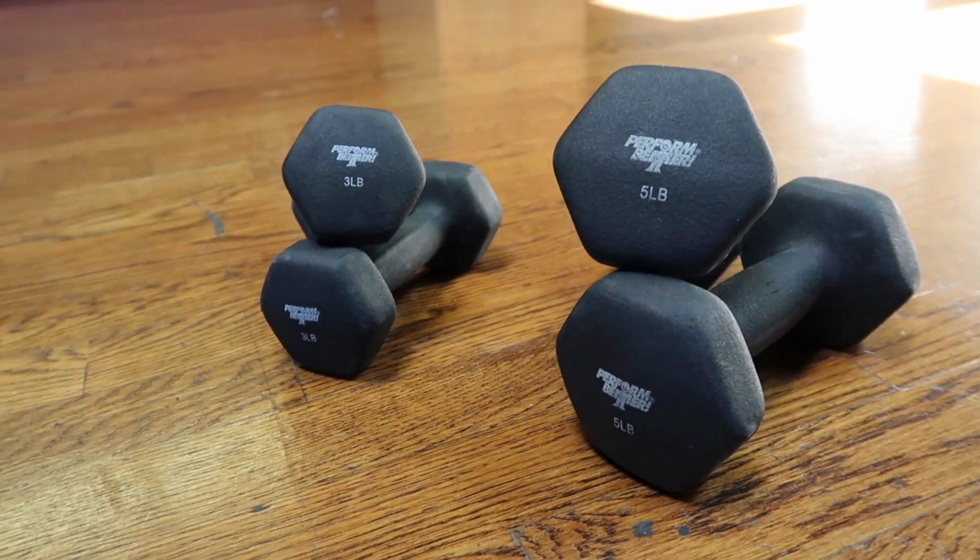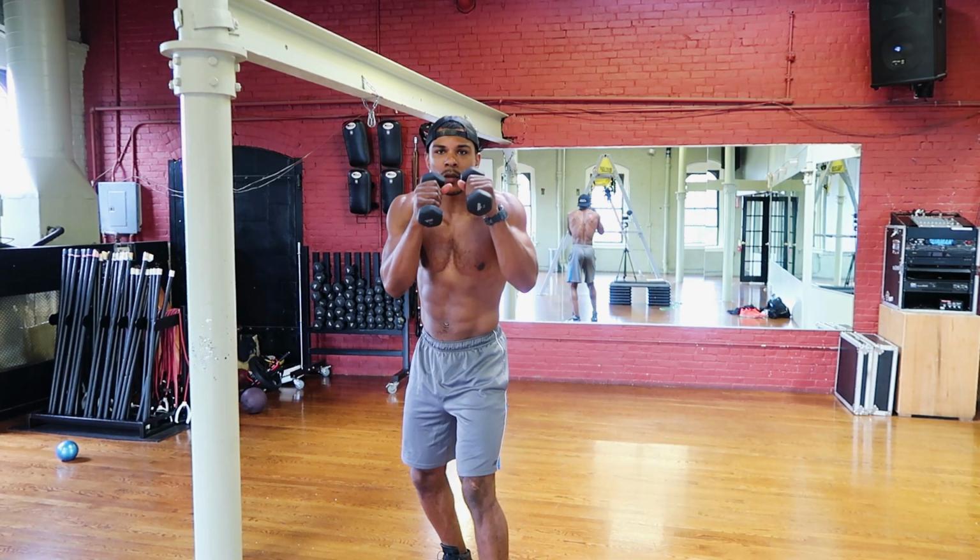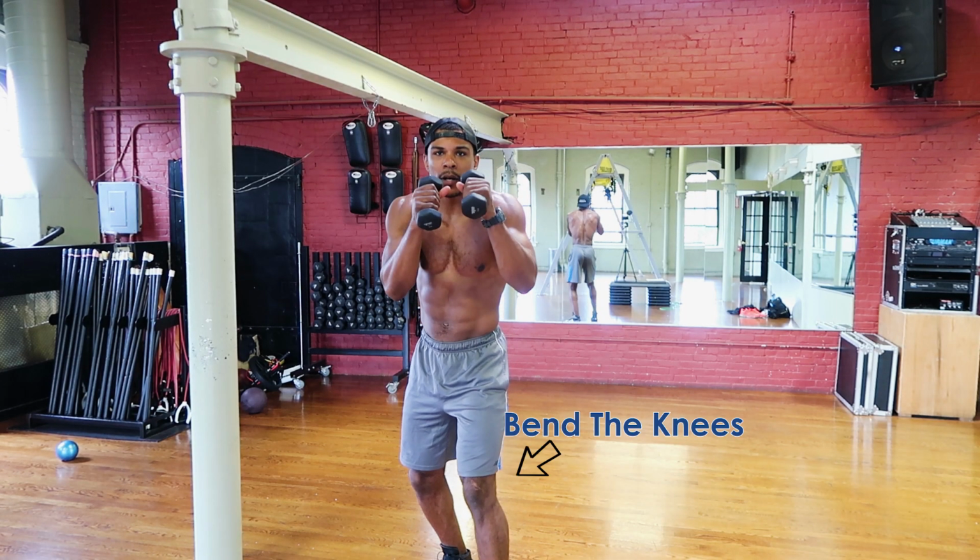All right, so the next type of exercise that we're gonna be doing is weighted throws. You're gonna wanna grab weights between 3 to 5 pounds. Don't overdo it. You don't wanna hurt your shoulder or anything like that. So what we're gonna be focusing on here is just reps, guys. First thing I wanna point out is form, guys. You wanna bend the knees at all times, all right?